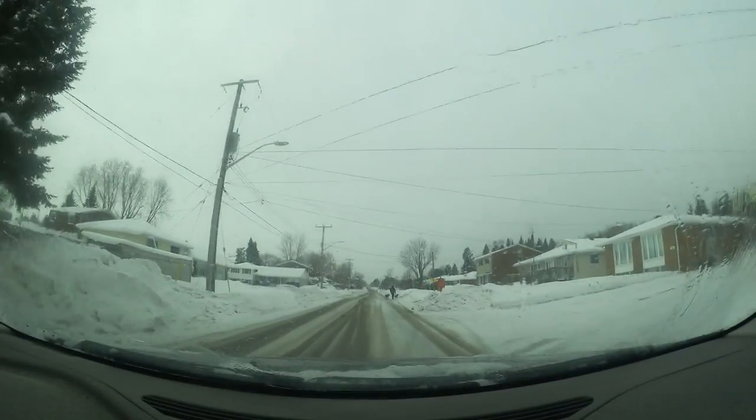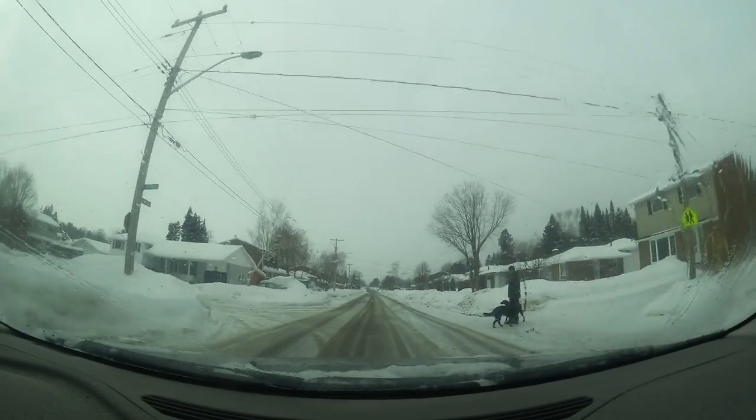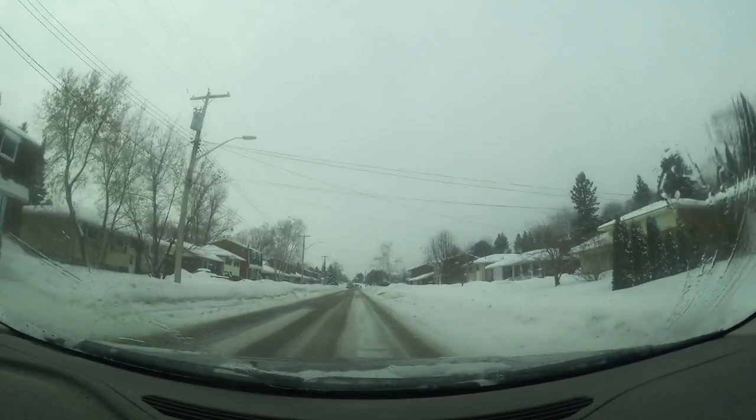Yep, really don't understand this car. Right now she's fine. Don't even need to take her in anywhere or do anything. Just get it checked out.